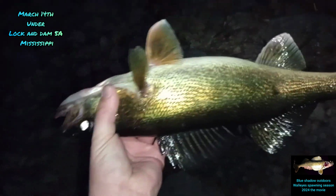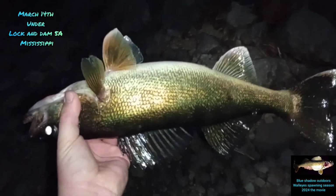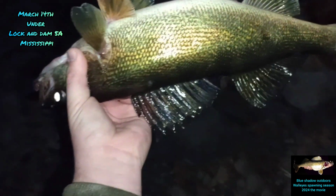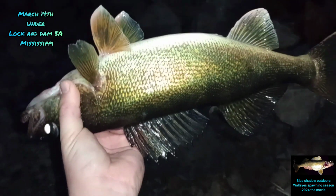You can keep one over 20 inches. That one's 19. Two nice eaters. But that first one, I think that was a personal best. I think that was like a 24, 25, because compared to these ones, that other one was way bigger.